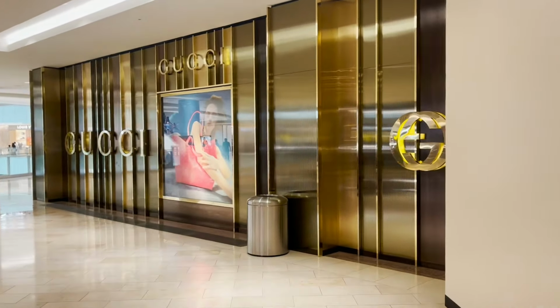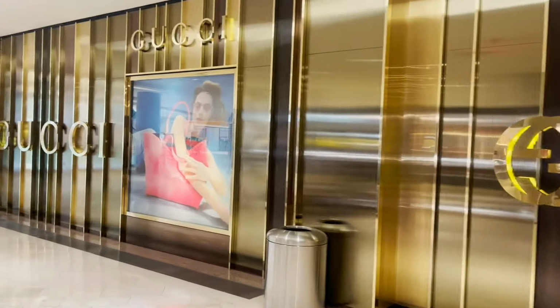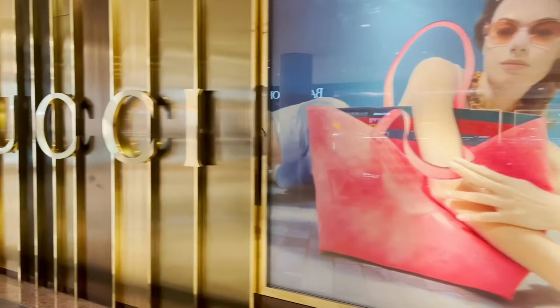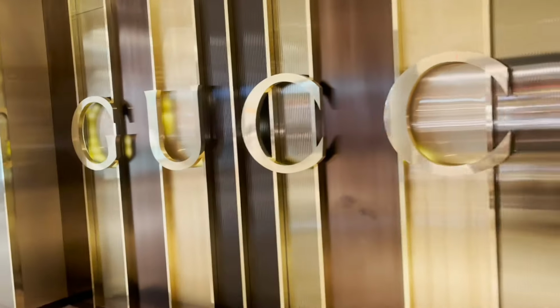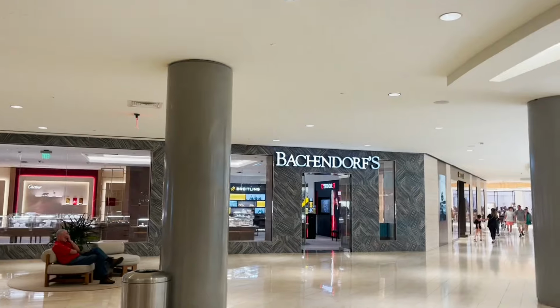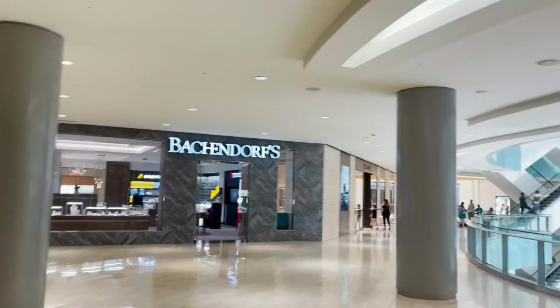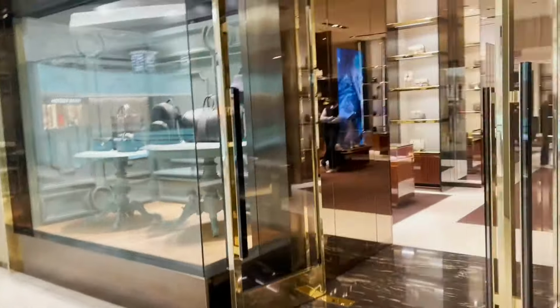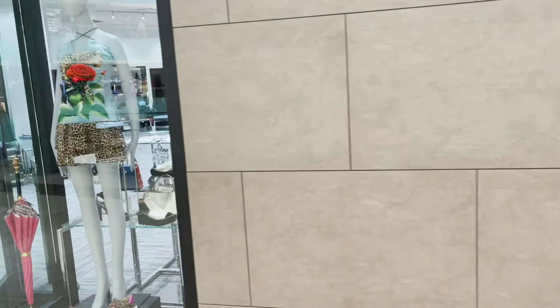Over here, we have the Gucci store. Very nice. And there's the Gucci store, not going in, but very nice items there. The window, and this is a store called Gregory's.